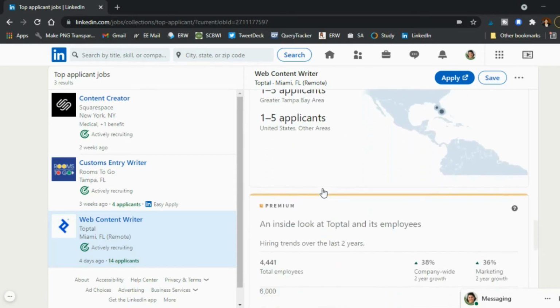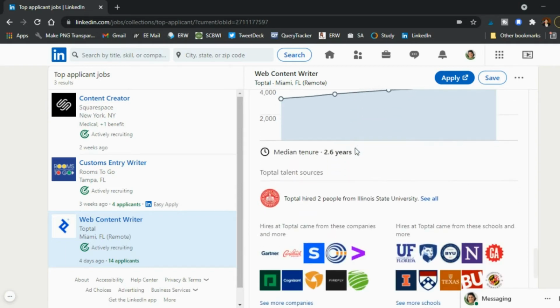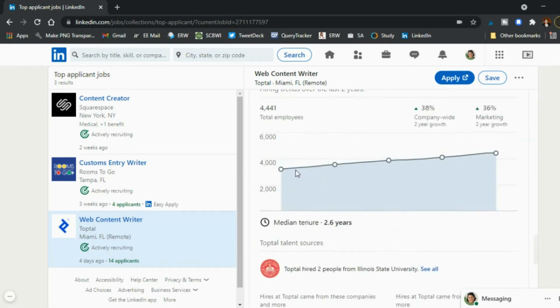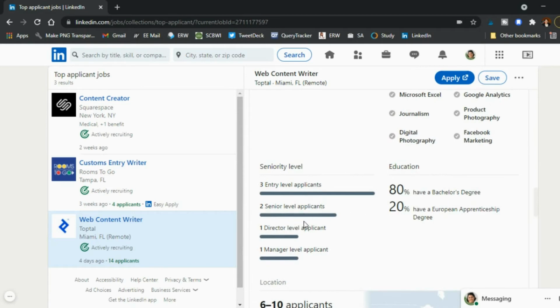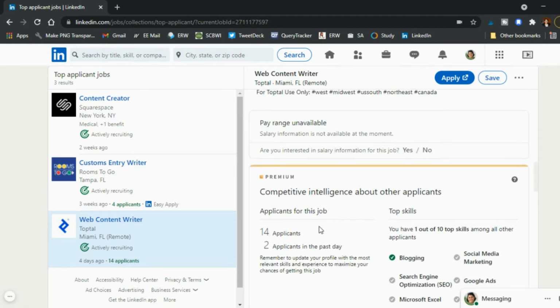Where are they located? And then you have an inside look at the company as well. So hiring trends, you can kind of see that. Okay. And then anybody tied to your network here. Okay. So hires, top tool came from these companies. And then you have information, and that's for everybody. So the big thing here is looking at trends for hiring in this company, the types of applicants as far as their education and their level of seniority, and what skills you have on your profile that match what is connected to this job, and what other applicants have that you might want to mention to be more competitive.